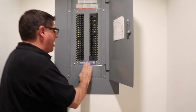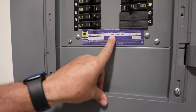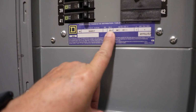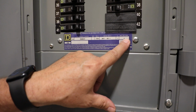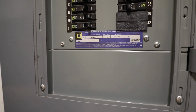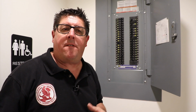I would take a picture down here of our main. This panel was rated at 225 amp. Most likely it is a 200 amp service disconnect. It is 240, 3-phase, 4-wire. With 3 phases, it allows for more power. That large rooftop unit that we have takes a lot more power to operate the air conditioner and the fan unit.